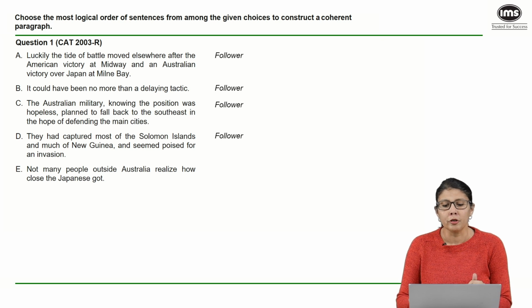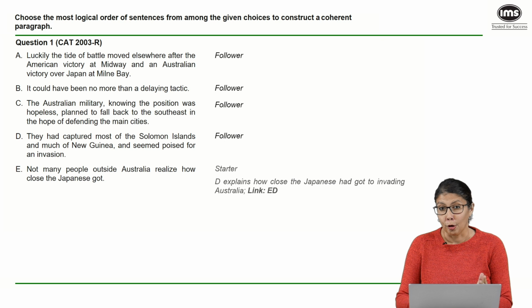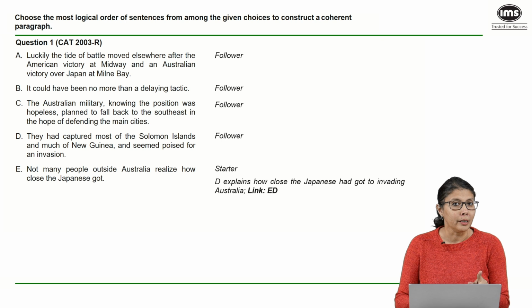Not many people outside Australia realize how close the Japanese got. So probably I'm thinking that the Japanese were probably trying to or planning to invade Australia. Now if you look at D, it actually explains how close the Japanese had gotten. They had already captured some of the territory and they seemed poised for an invasion. So since D is an explanation for E and we know that D is definitely a follower, therefore we have formed our first link, which is ED.